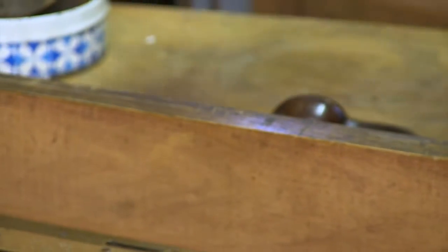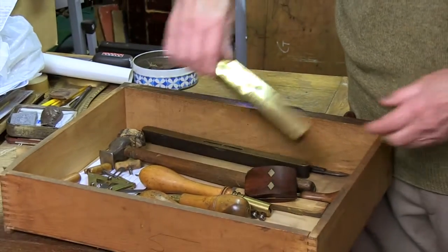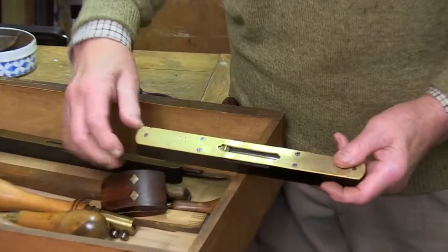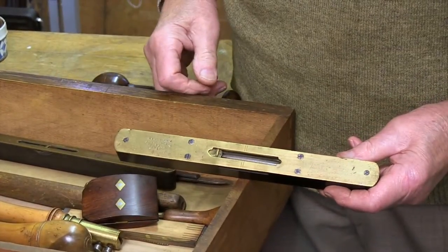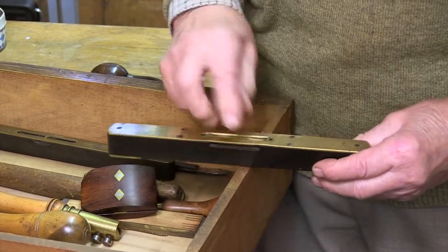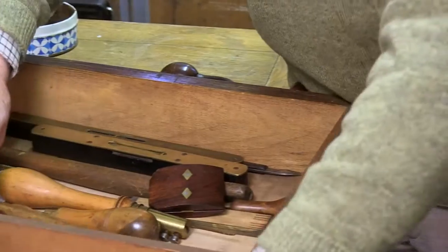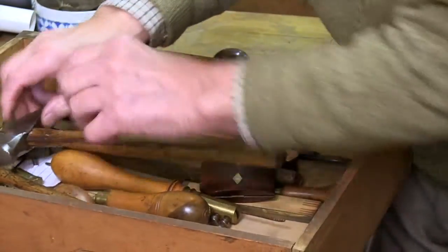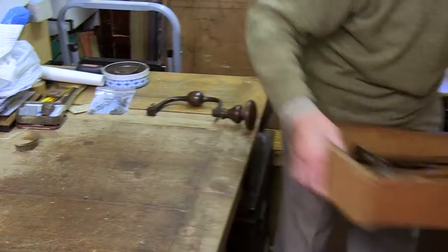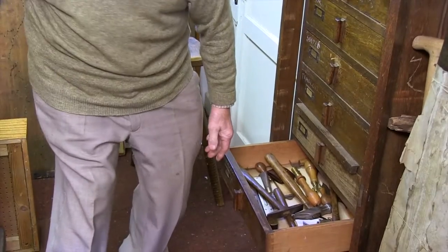So these things, this is a joiner's level with a cover on so that the glass tube doesn't get broken. But quite beautiful things in their own right, and so on. There we are. Click it on the freeze. That goes in.